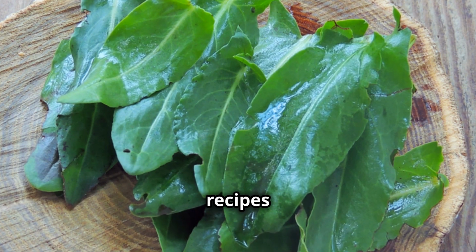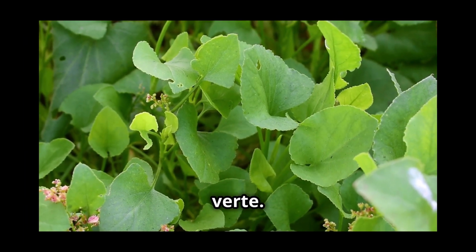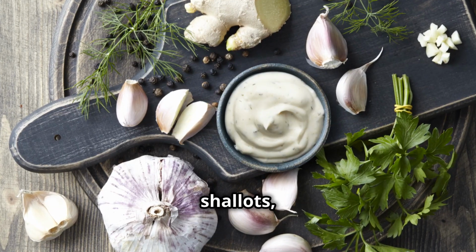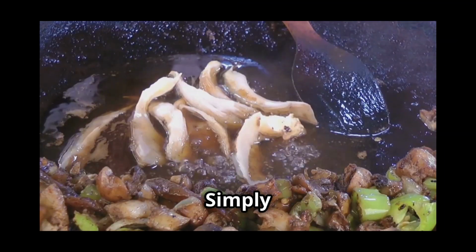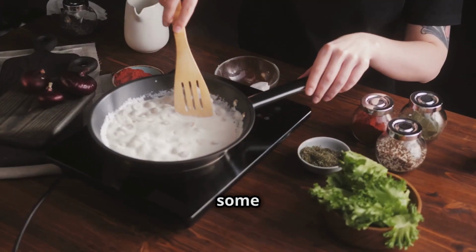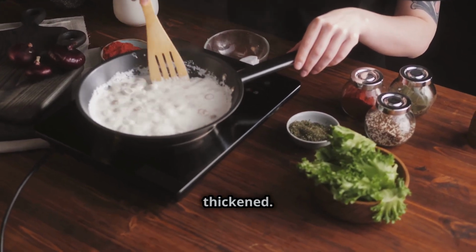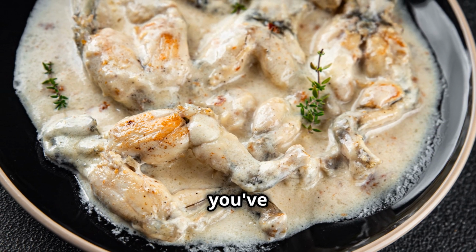One of my favourite recipes using French sorrel is a classic French dish called sauce verte. This is a bright, tangy sauce made with sorrel, shallots, garlic and cream, and it's absolutely divine. Simply sauté the sorrel and shallots in butter until they're soft and fragrant. Then add in some garlic and cream and simmer until the sauce has thickened. Serve it over chicken or fish, and you've got a truly show-stopping dish.